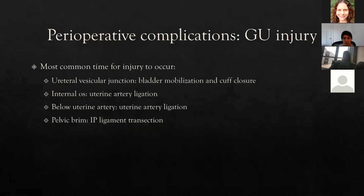Okay. So in terms of the most common times to injure the GU tract: bladder mobilization and cuff closure, especially if you have that patient who's had a bunch of C-sections and you're attempting to create that bladder flap. Ligation of the uterine artery, which can occur when you're ligating and burning at the internal os or below the uterine artery if you go lateral. And at the pelvic brim with your IP ligament transection.